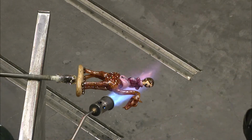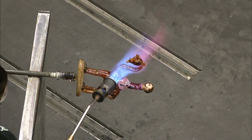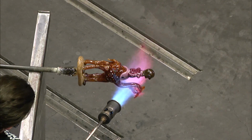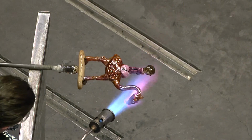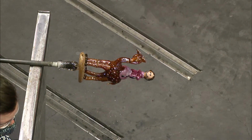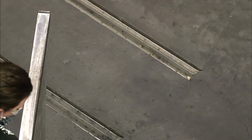You're going to move the neck? Is that what you said? Okay. Let me give you a flash.